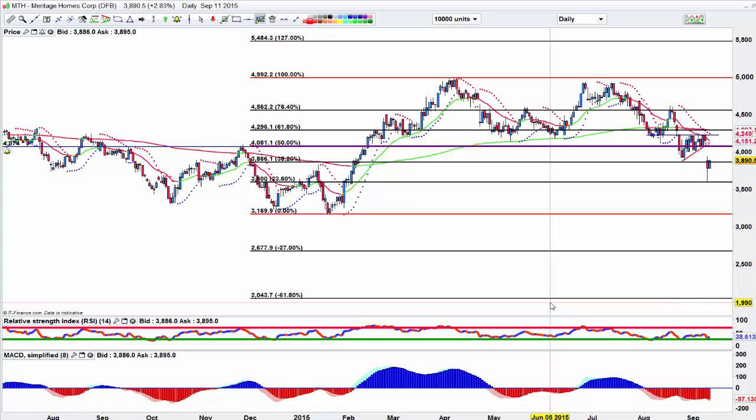MTH, Meritage Homes, same strategy, same scenario. Only problem is, I was looking for a higher move and it gapped down and engulfed the price action after that gap. So it's held up the day after the gap. I'm keeping tabs on it because I would love to see that get back up to 41.50. If the rates are put on hold, then these housing stocks could get a bit of a shove to the upside. So I'm just going to be very, very careful.